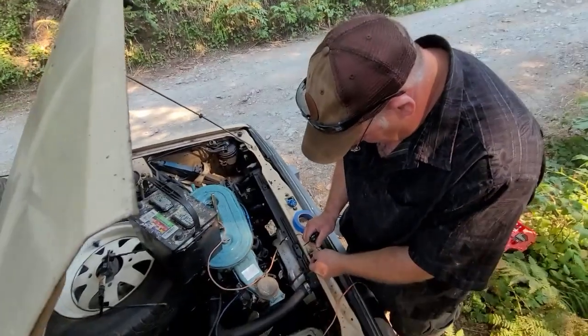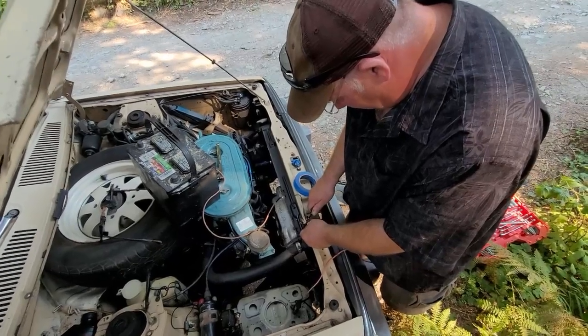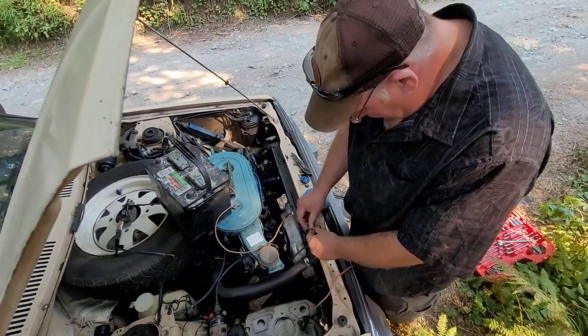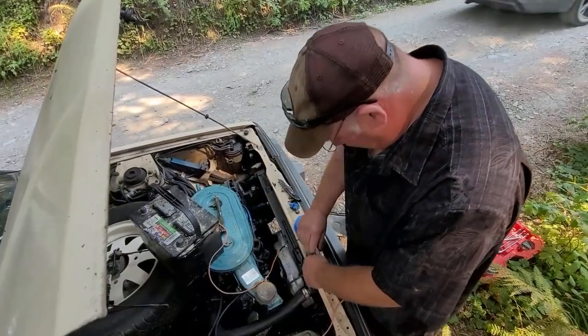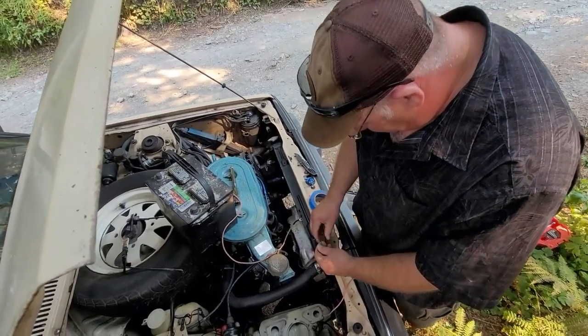Mm-hmm. Now you can see why I got a ride. Nobody's gonna stop anyways, but they don't know how to fix cars. They're like, well, he's driving an old car and he has a pocket knife. He must know what he's doing. I mean, he's cutting into the factory wiring harness. You wouldn't do that unless you knew what you were doing, would you?